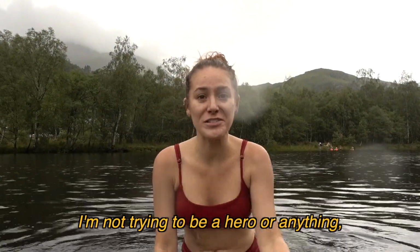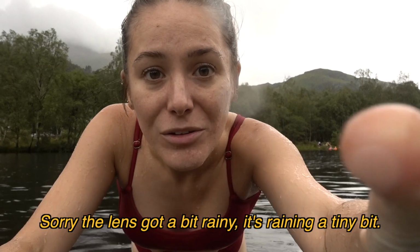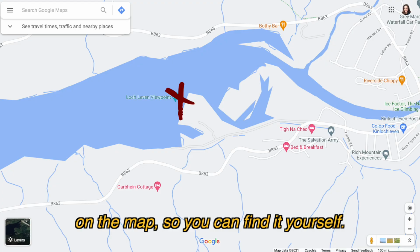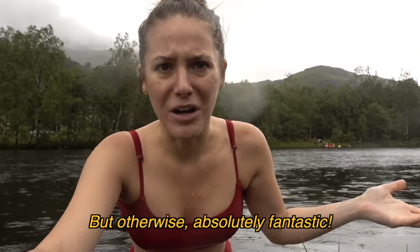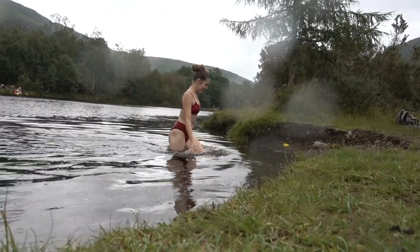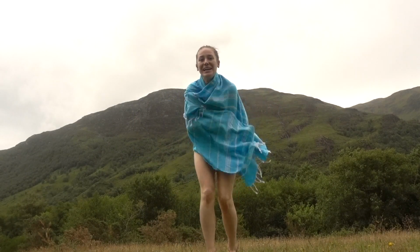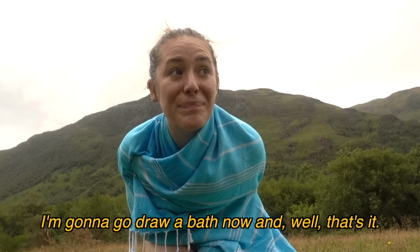Okay, I'm not trying to be a hero or anything, but this is actually genuinely not that bad. Sorry, the lens got a bit rainy. It's raining a tiny bit, but this is very manageable. I'm going to show you exactly where this is on the map so you can find it yourself. The current is strong, so only come here if you're a strong swimmer, but otherwise, absolutely fantastic. Okay, I'm gonna go draw a bath now, and well, that's it.